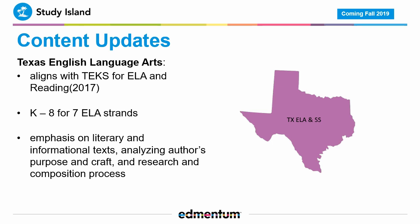New emphasis in our content includes responding to literary and informational text, analyzing author's purpose and craft, and practicing the steps of the research and composition process. New composition content covers argumentative, informational, and narrative writing as distinct types.